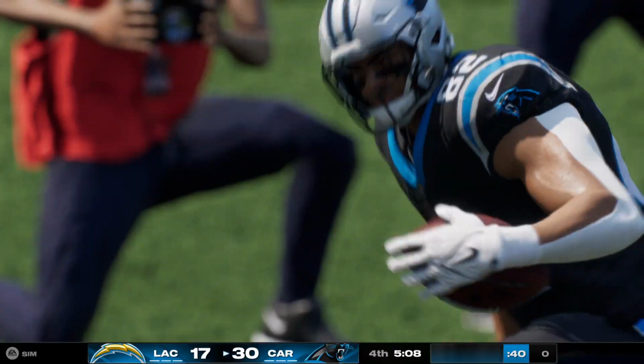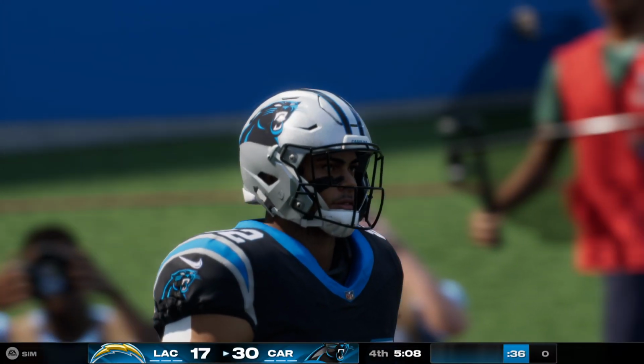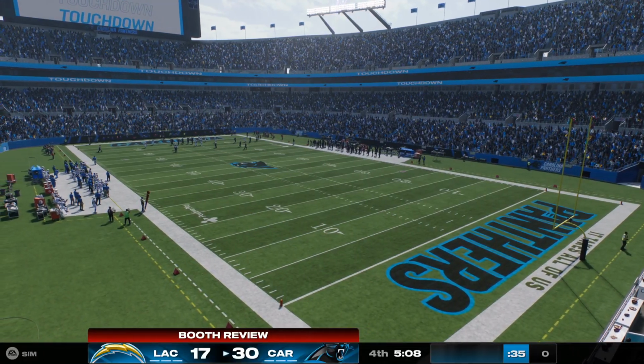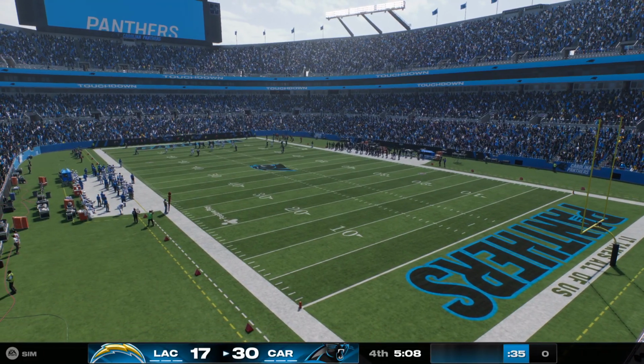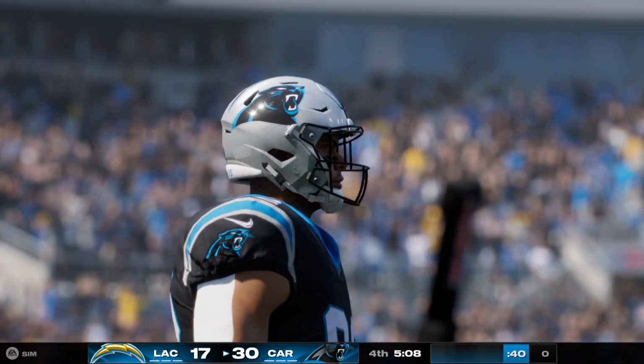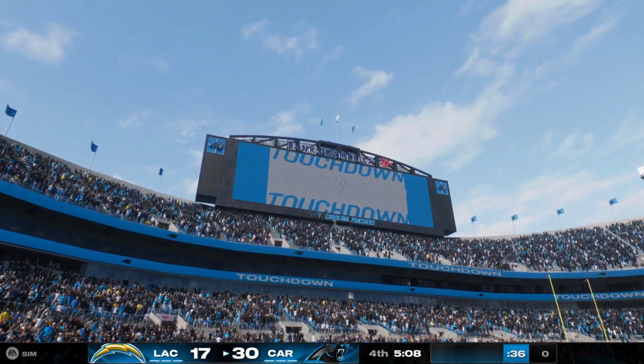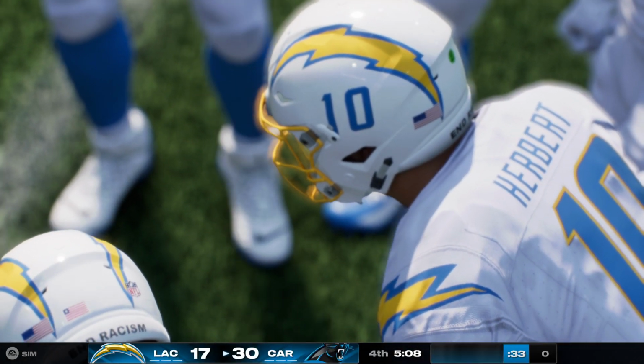Touchdown! Tommy Tremble. A beast in the red zone with his second touchdown of the game. And the Panthers have opened up a 2-touchdown lead here in this fourth quarter. Well, that's certainly going to bump up the old win probability index because now it's a 2-score game here in the fourth quarter.